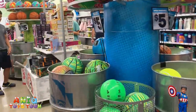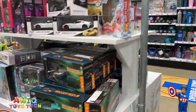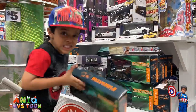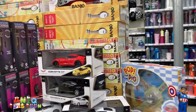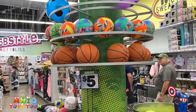Some balls. Nothing special. And then we also have some helicopters right here. Really cool helicopter. Wow, that is so awesome. We also have some really cool RC cars. Alright, Anik, and then we also have some balls right here.